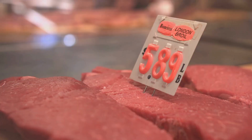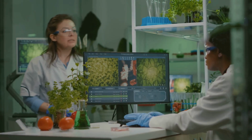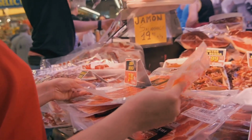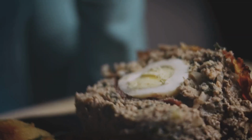Producing lab-grown meat is still expensive, largely due to the high cost of the technology and the nutrients needed to grow the cells. Scientists and companies are working hard to bring these costs down, but making lab-grown meat affordable for everyone will take time. Another challenge is consumer acceptance. Will people be willing to switch from traditional meat to something grown in a lab? It's a big question, and it will take education and time for people to get comfortable with the idea.